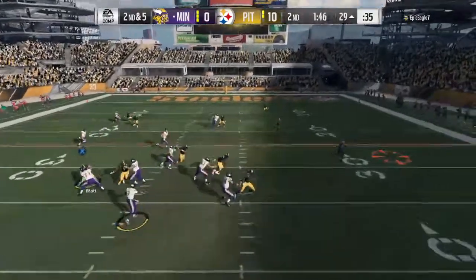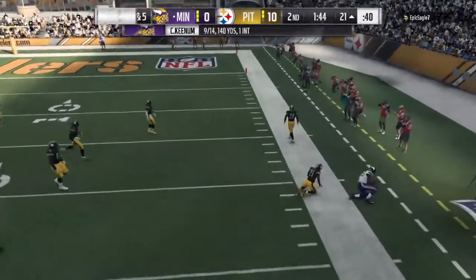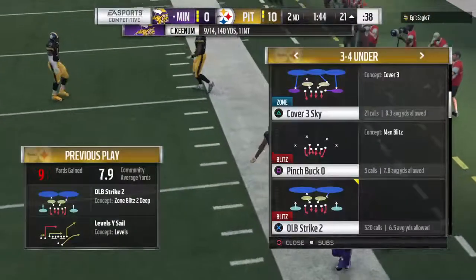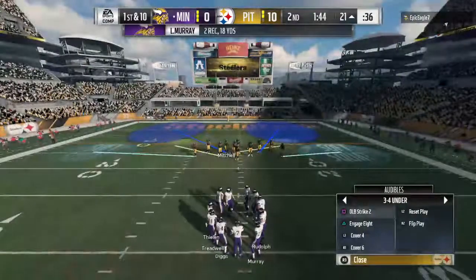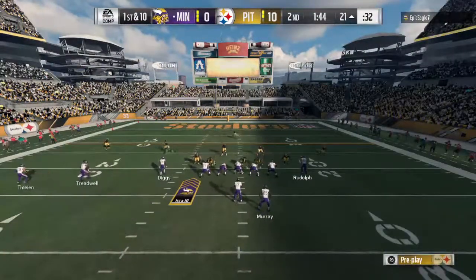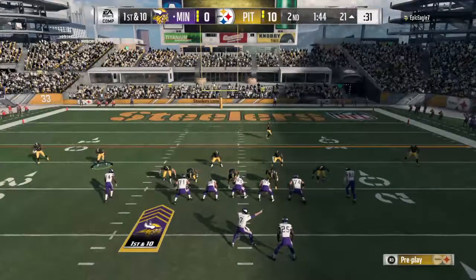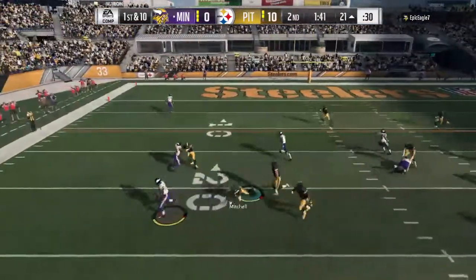Here's Keenum now on second down. Throwing for his running back, and he's got him, complete. They get 9 out of that one, and as a result, the drive continues. We always talk about having to read defenses and how complicated that is. Well, this was an excellent read. Read the pressure and got rid of the football before it even got to him for a nice gain.